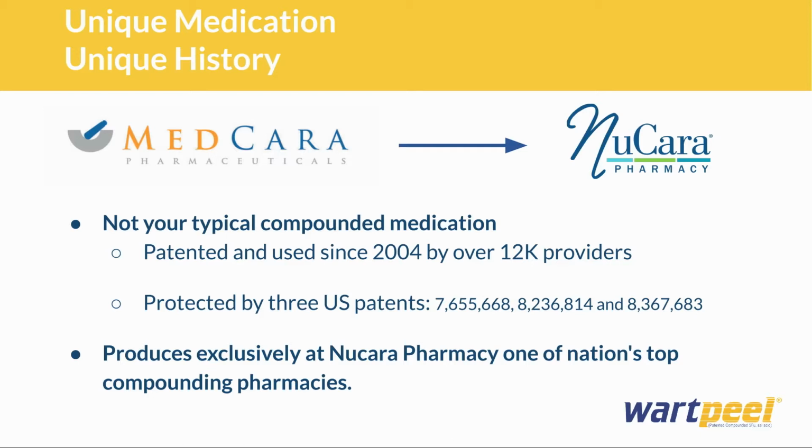WartPeel is a unique medication with a unique history. It is a compounded medicine, but it is definitely not your typical compounded medicine. Normally, we think of a compounded medicine as a couple of active ingredients put into a standard base, like a solution or a cream. We don't think of them as going through years of development, like WartPeel has, and we definitely don't think about them as having been awarded 3 U.S. patents, which WartPeel has as well.